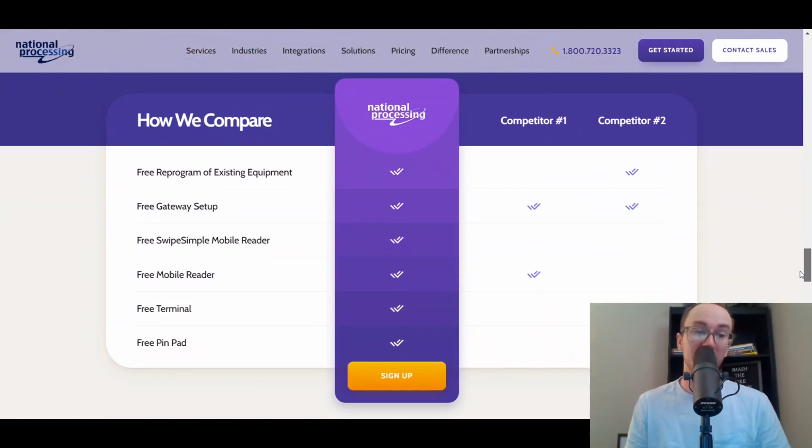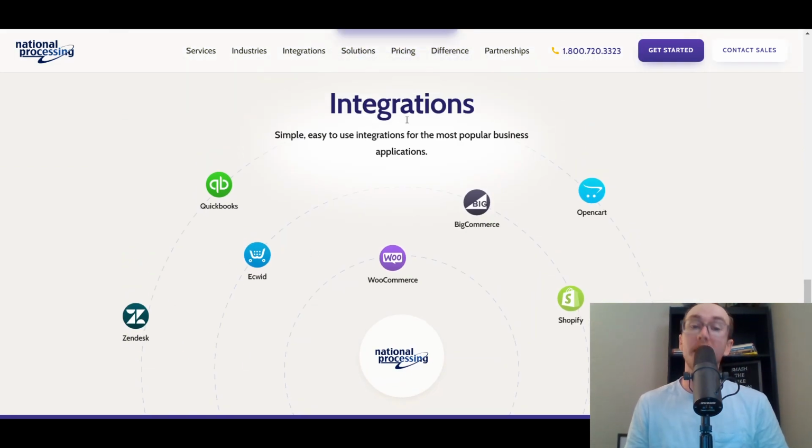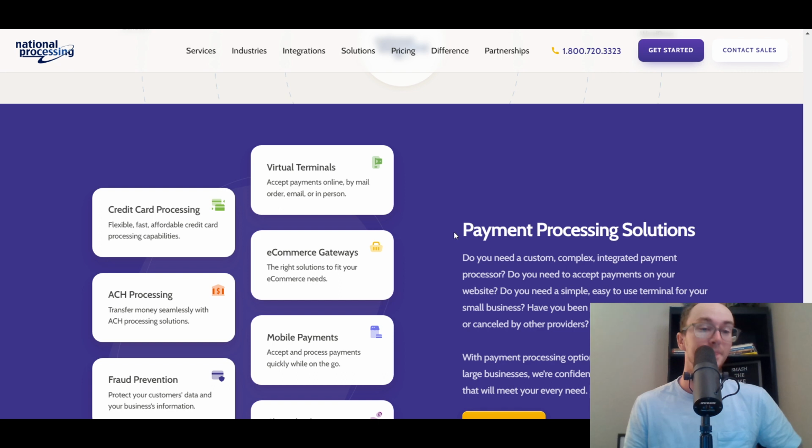But National Processing overall, they do have a wide variety of different solutions. So as you can see here, you can get a free mobile reader, free terminal, PIN pad, gateway setup, as well as a wide variety of different integrations, such as QuickBooks, Ecwid, WooCommerce, BigCommerce, Shopify, WordPress, OpenCart, and even Zendesk here. A lot of these different platforms I mentioned on the channel many times. I do cover them quite frequently here on the channel.